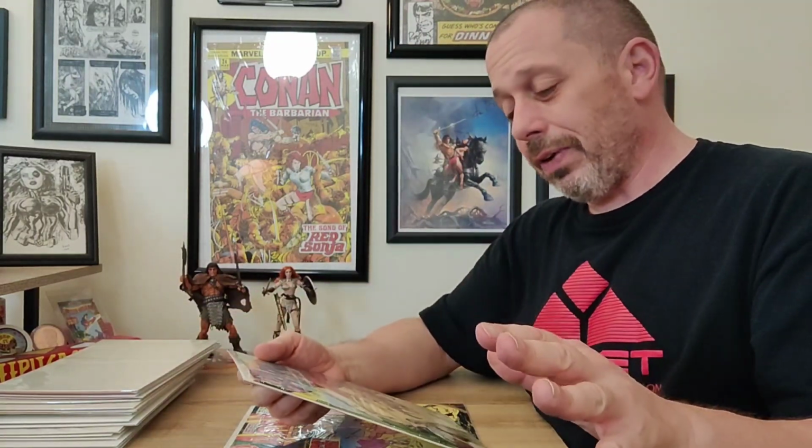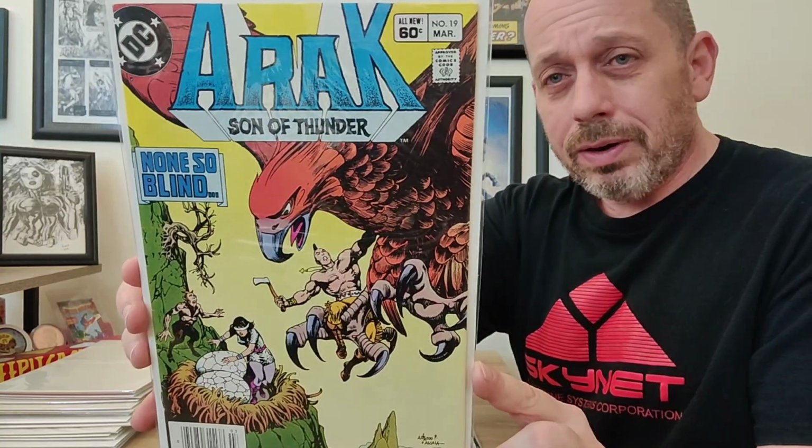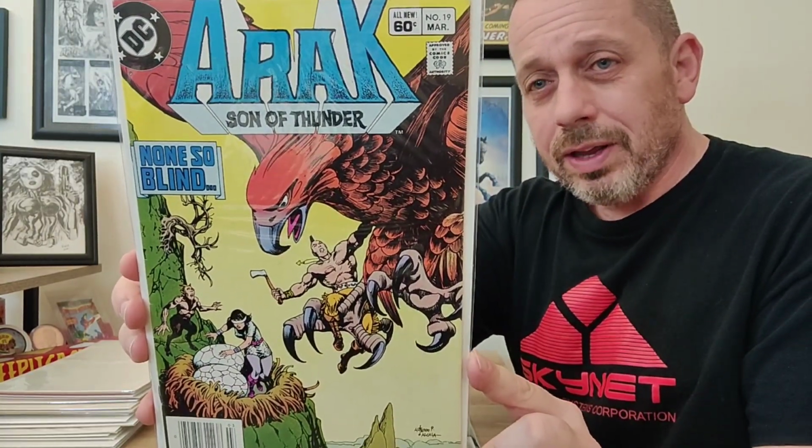Another aerial fighting cover in this one with a yellow background, which a lot of people love. And this is called None So Blind. And we see Balda on the cover has her eyes covered, so it really intrigues you. You want to get inside this issue and see what's happening. Alfredo Alcala cover. So there we go. And just a fantastic cover.